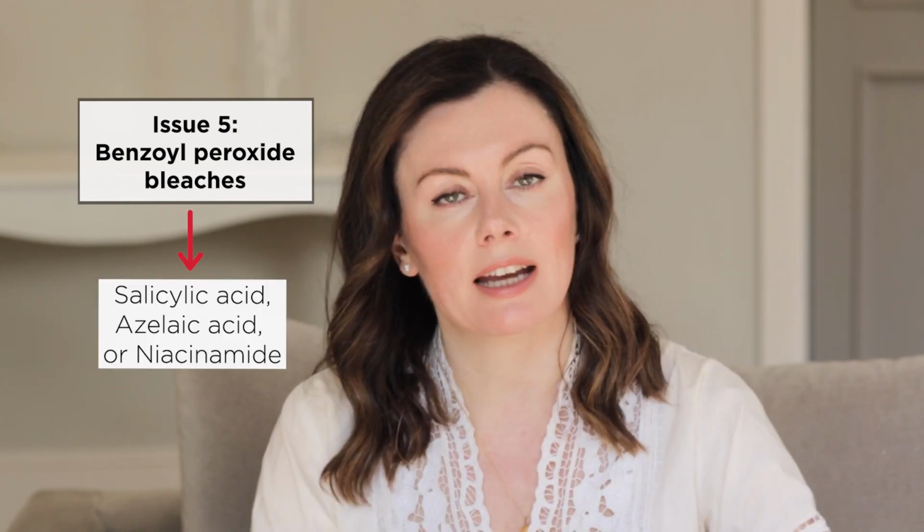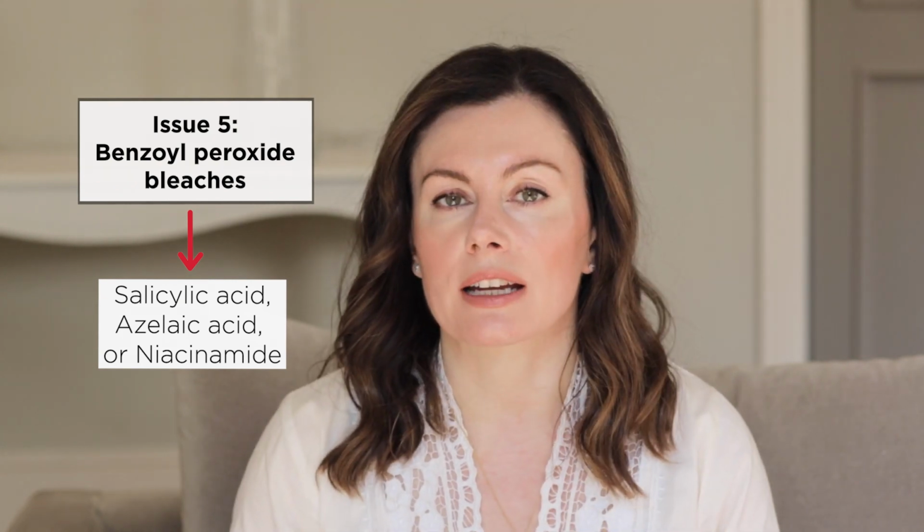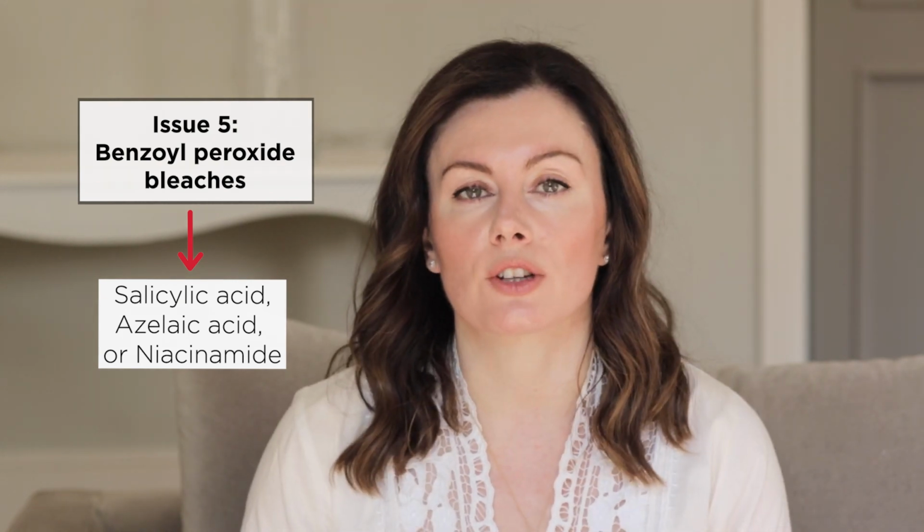Now, the last objection I hear that's a common one is that benzoyl peroxide bleaches things. And that means the odd towel has gone by the wayside or pillowcases have been destroyed. So if you want to avoid the bleaching effect of benzoyl peroxide, if you love wearing black and literally found that it's ruined too many pieces of clothing for you, then the way to go is salicylic acid, azelaic acid or niacinamide, or even a combination of those ingredients together.